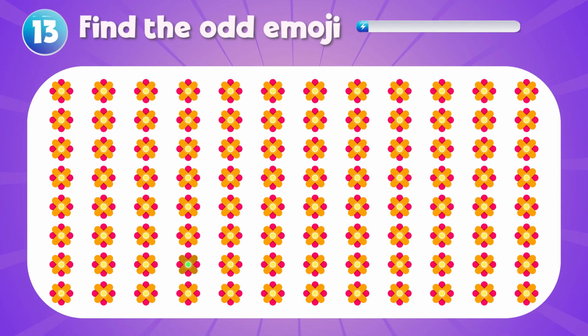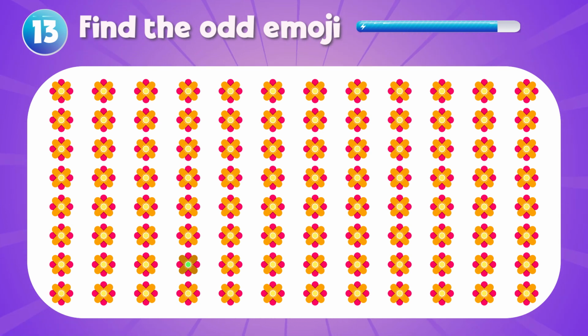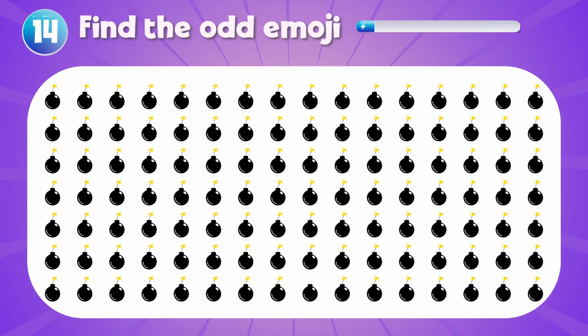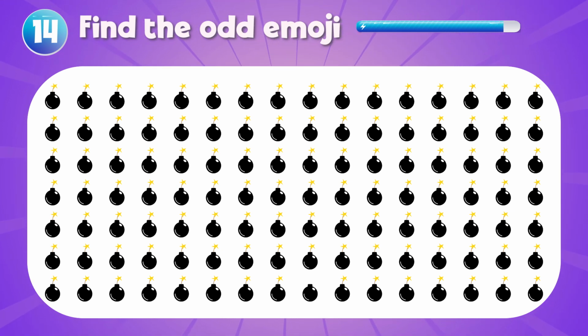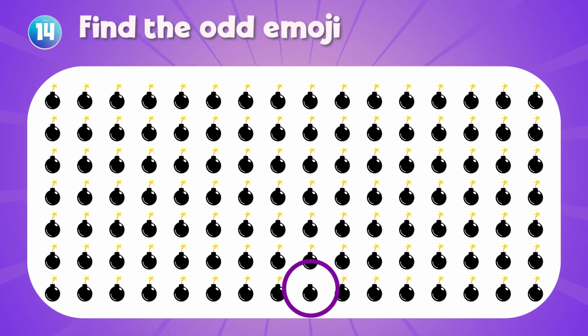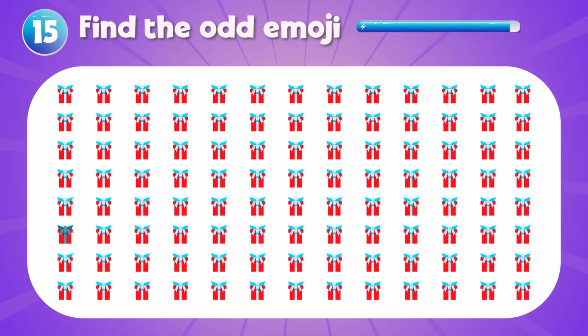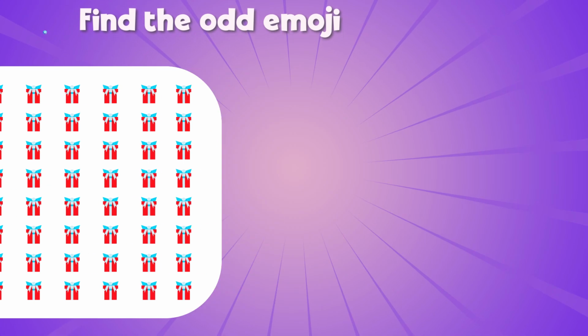Find the odd emoji out. Which emoji doesn't match? Spot the odd emoji. Find the odd one out.